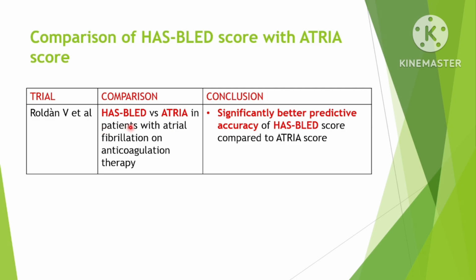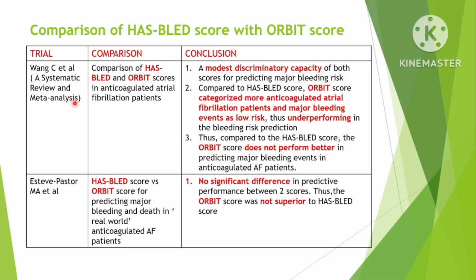Roldan et al., who compared HAS-BLED score with Atria score, demonstrated significantly better predictive value of HAS-BLED score over the Atria score. A systematic review and meta-analysis by Wang et al., which compared HAS-BLED score with Orbit score, demonstrated modest discriminatory capacity of both scores for predicting major bleeding risk, and compared to HAS-BLED score, Orbit score categorized more anticoagulated atrial fibrillation patients and major bleeding events as low risk, thus underperforming in the bleeding risk prediction.